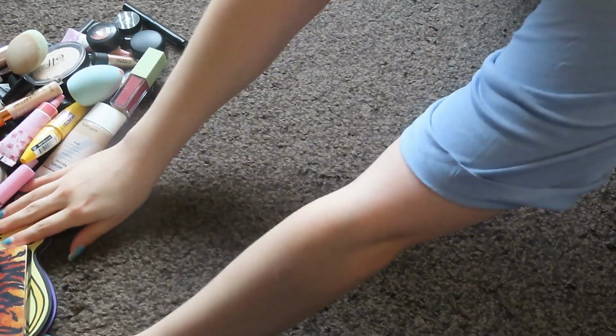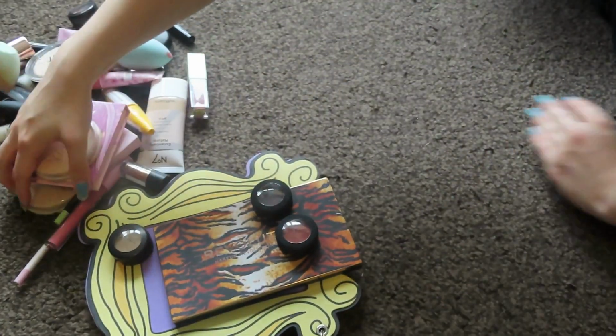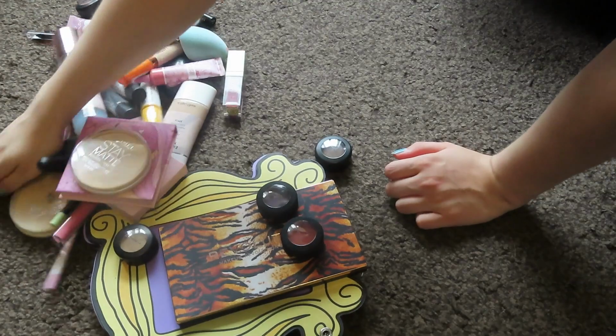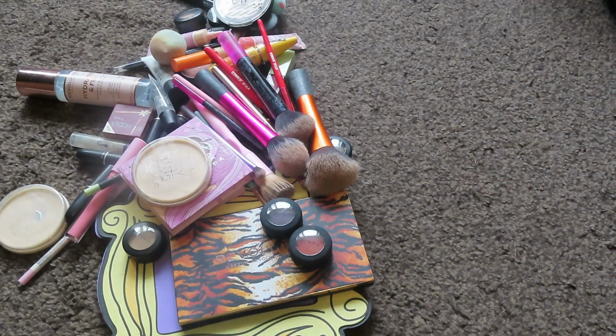Okay, so now I've decluttered everything. We have all of this that is still okay and needs reorganising, along with my brushes, of course. So yeah, let's get into the reorganising part.